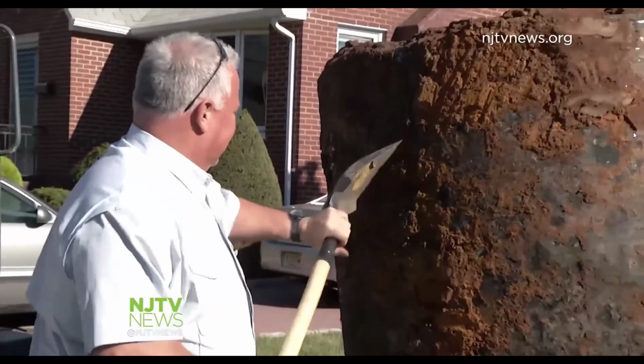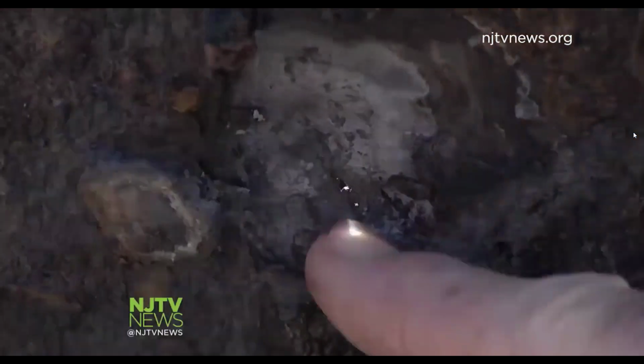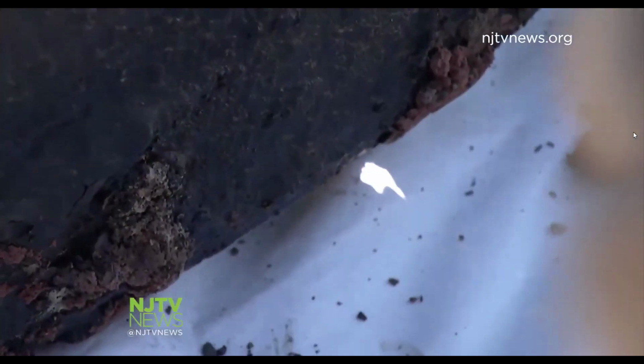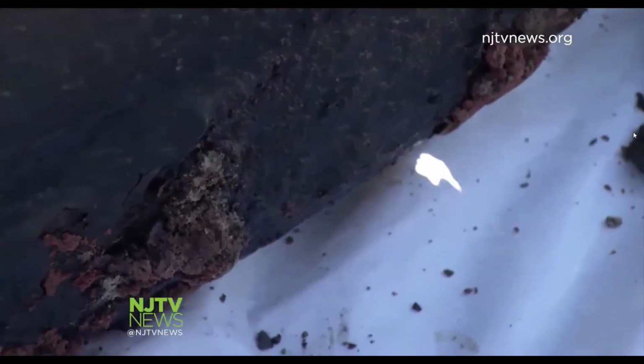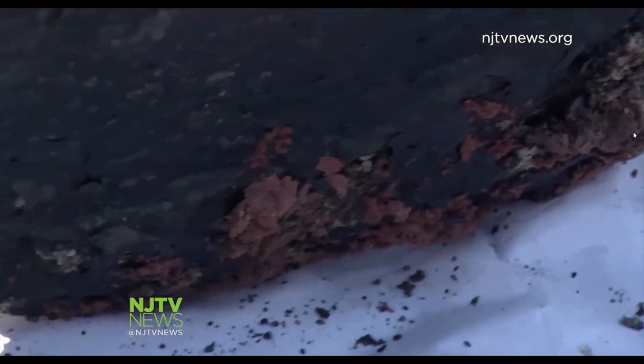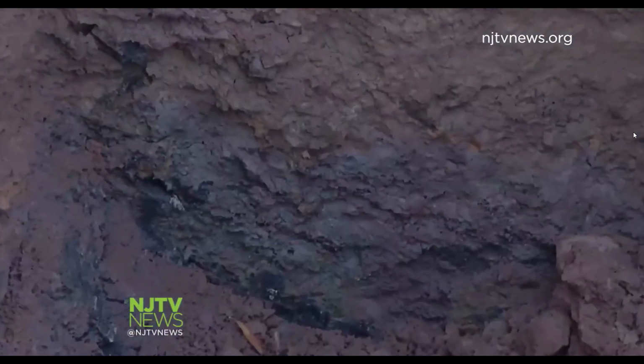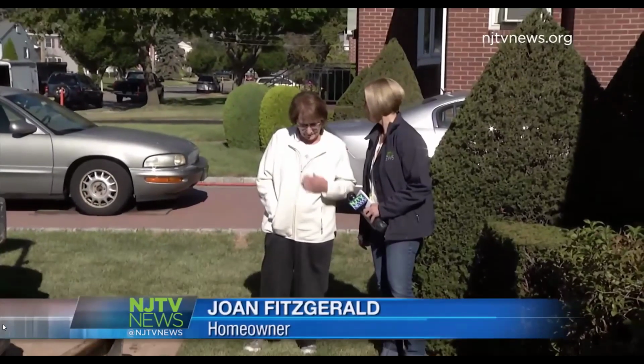Environmental consultant Steve Rich chops at the clay. Underneath, holes appear in the 66-year-old steel. Daylight shines through some that are big as dimes. Those are big holes. Yeah, unfortunately, quite a bit of oil has come out. I don't know if I can talk to you right now, really.